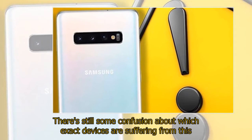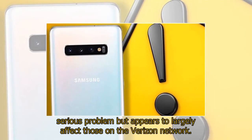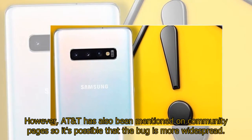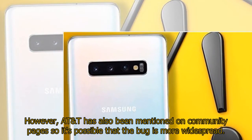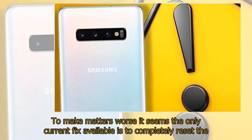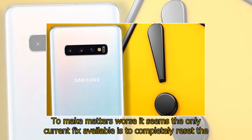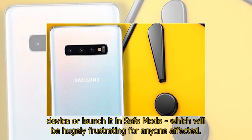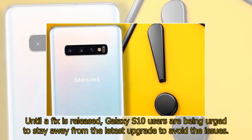There's still some confusion about which exact devices are suffering from this serious problem, but it appears to largely affect those on the Verizon network. However, AT&T has also been mentioned on community pages, so it's possible that the bug is more widespread. To make matters worse, it seems the only current fix available is to completely reset the device or launch it in safe mode, which will be hugely frustrating for anyone affected. Until a fix is released, Galaxy S10 users are being urged to stay away from the latest upgrade to avoid the issues.